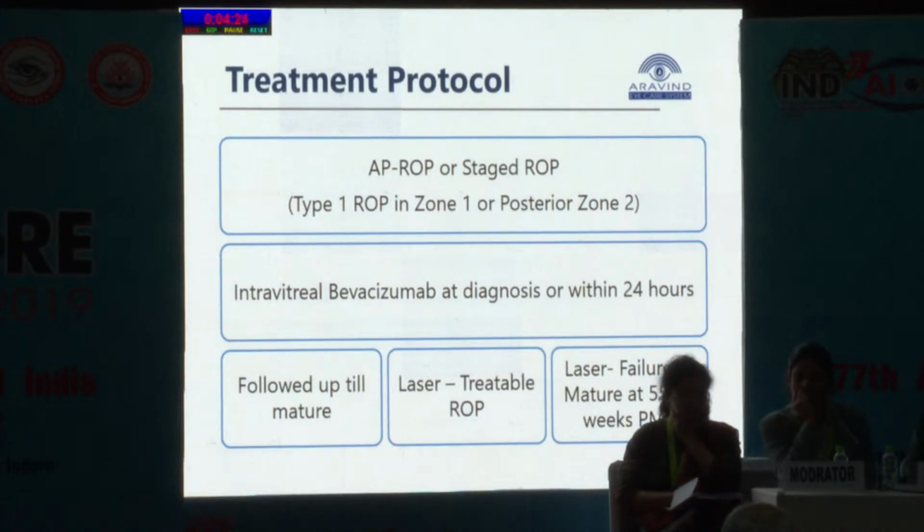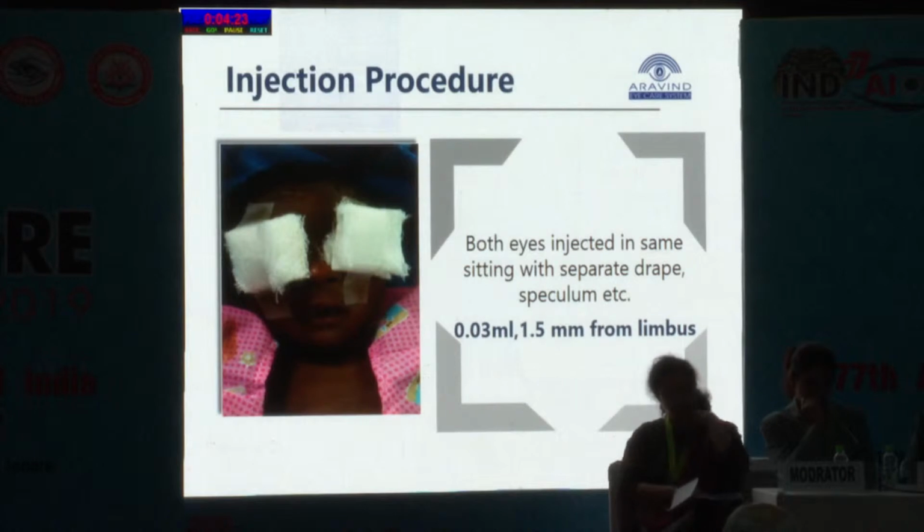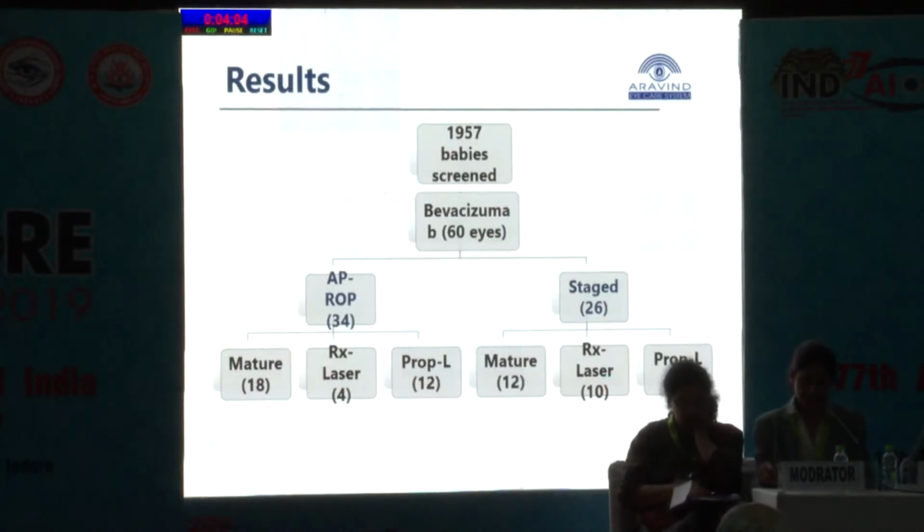This is the injection procedure. We injected both eyes at the same sitting, half dose, 0.03 ml, 1.5 mm from the limbus. But though we did both eyes in the same sitting, we did them as two separate procedures with separate speculum, drapes, and all separate aseptic precautions.